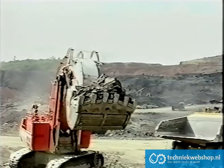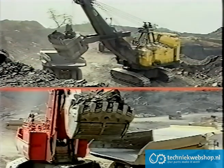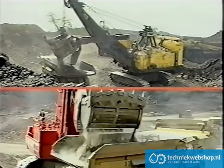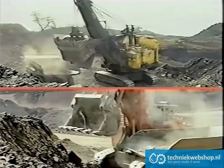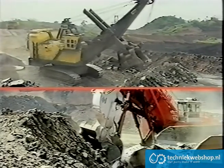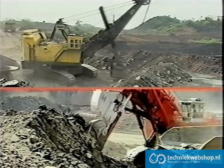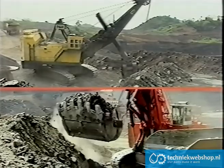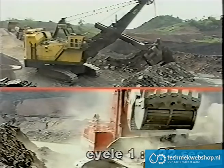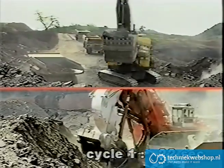To operate economically, a loading machine must maintain its high productivity no matter what the task is and under all conditions. In these conditions, with limited space and banks less than 8 meters high, bucket fill and speed of operation of the cable shovel are reduced.